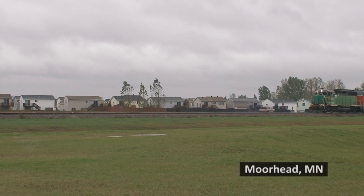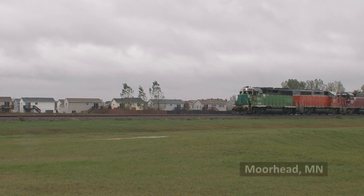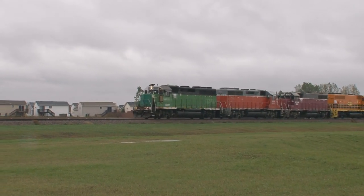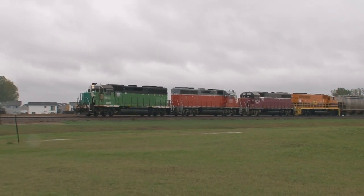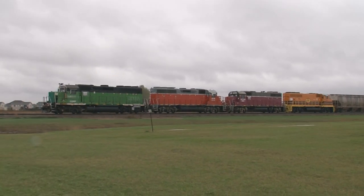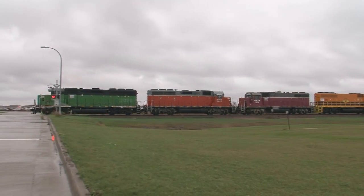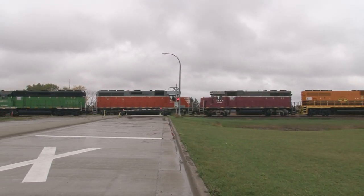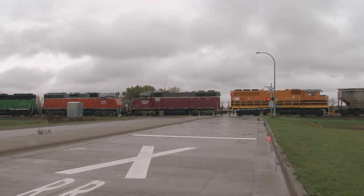The green leader is a GP40 built for the Baltimore and Ohio in 1969. Another GP40 is second in red, which started out with Norfolk and Western in 1966. Former Illinois Central GP38-2, dating from 1970, is third in line, while coupled to the train in the striking bespoke Otter Tail livery is a GP40-2LW that began life with the Canadian National in 1974.